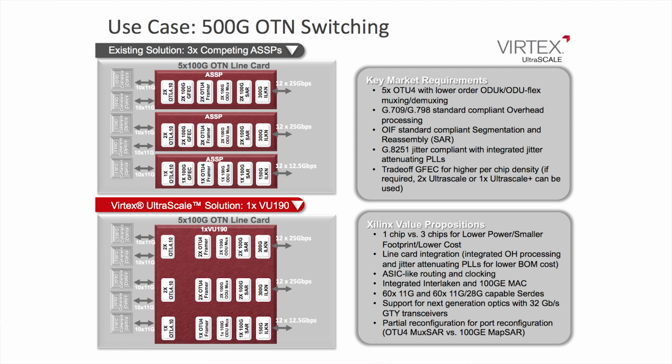And yes, I need to get every single feature into that ASSP. However, with FPGA, you actually have that flexibility. You are dictating what you need. You don't need to rely on ASSP guys to make sure every single feature is in that single piece of silicon. So here, for example, we are not talking about packet switching. Okay, here we only need OTN at ODU level switching.